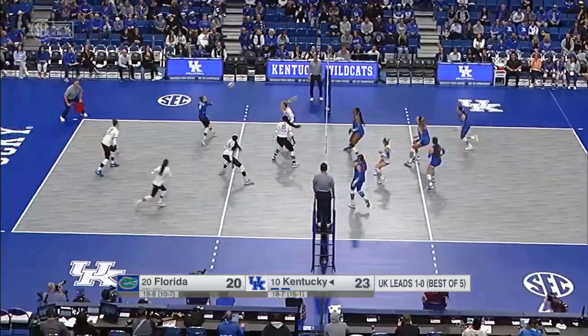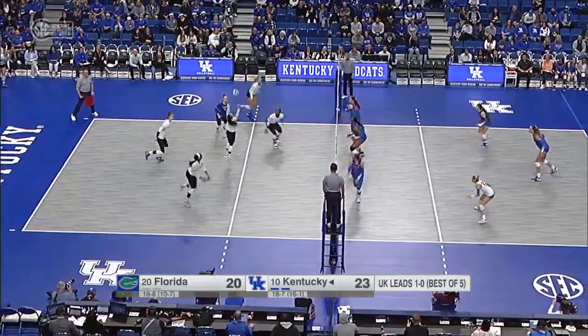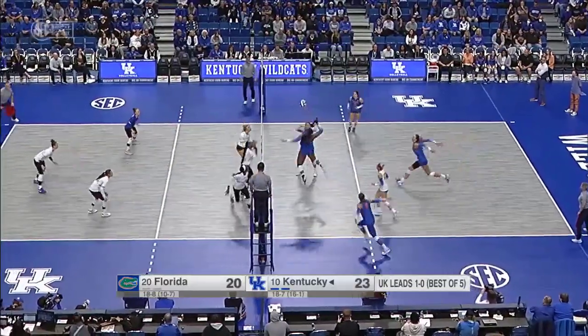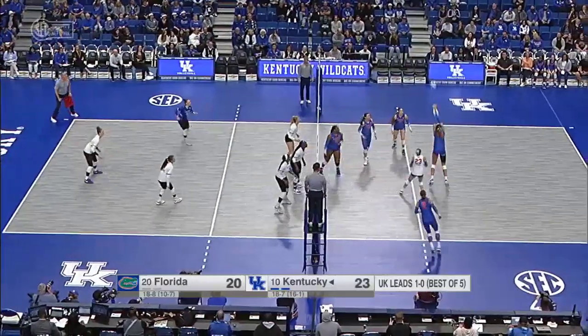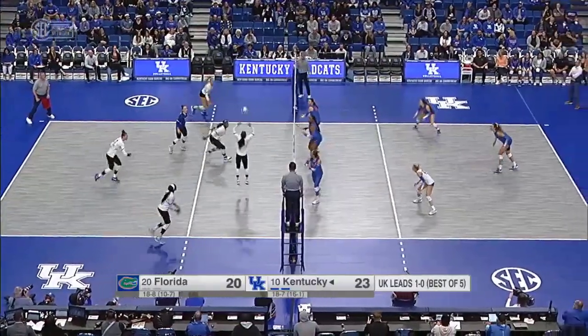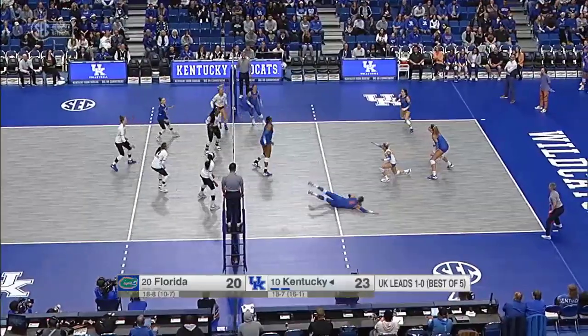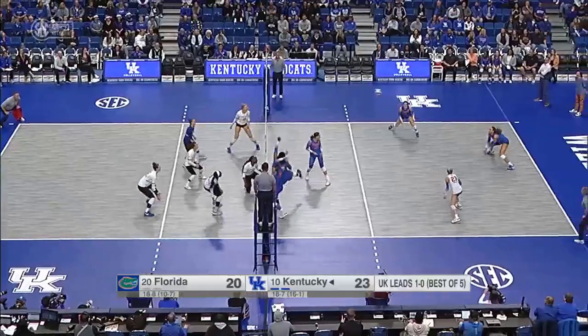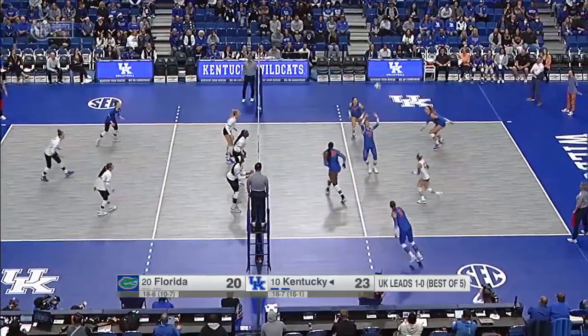Florida trying to respond here. Martin just tags it across. It's a little out of rhythm here at the moment. Rutherford, the teardrop set up. Essex denied. The runner from Fitzpatrick. Kentucky has a chance to set up the left side to Lamb. Back at the net, jousting. Advantage to Florida, but kept in by Kentucky. Martin on the dig.